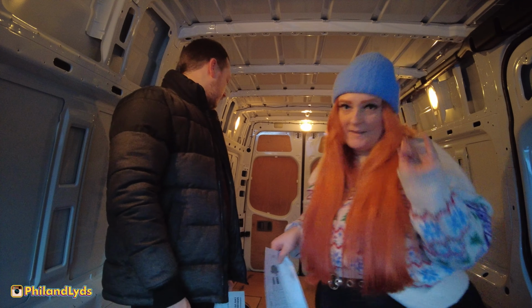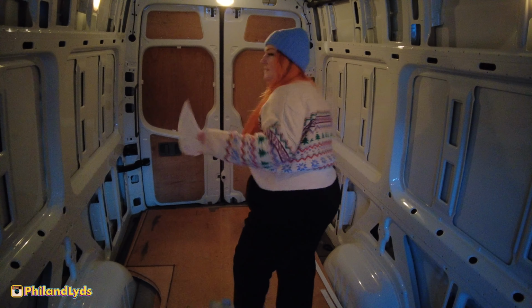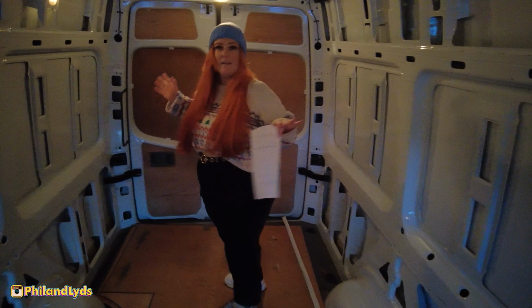So my idea is, I want a fixed bed. I really hate the idea of having to put a bed up and down, because I know what we're like, we'd never put the bed away. Yeah. And I also like the idea that if it's in a fixed position, you've got the entire underneath of the bed as a storage garage space, and then also you have the space above the bed for storage.